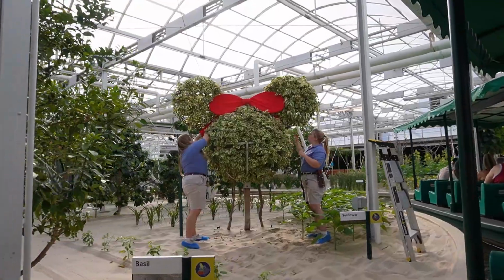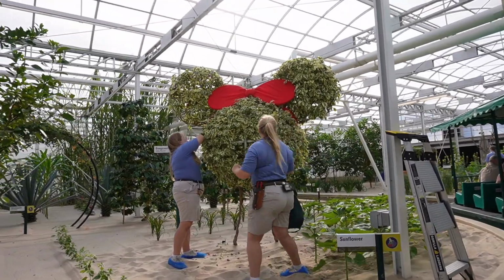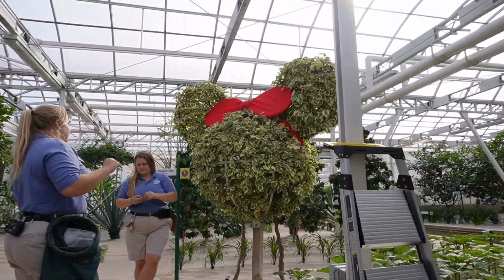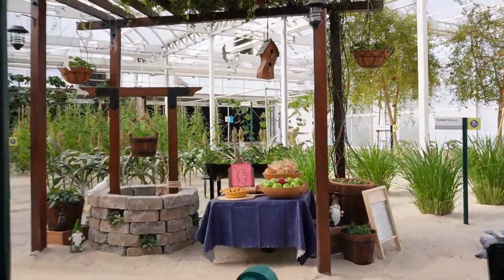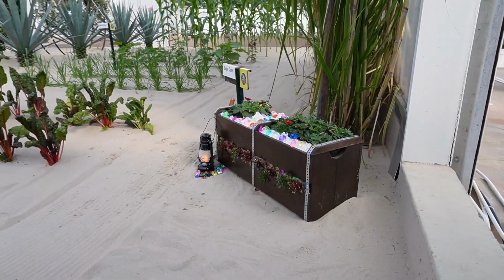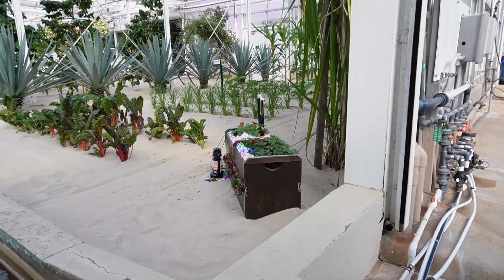Look at this adorable Minnie Mouse bow. It is so cute. They're still adding it on too. Look how adorable. It's so cute. There's a little Snow White area too, so that must have been Snow White's bow on Minnie Mouse. It's the gems, the little chest of gems. That must have been Snow White's area.